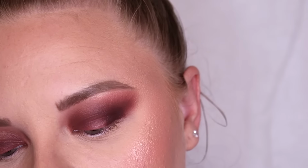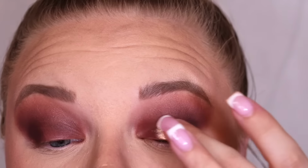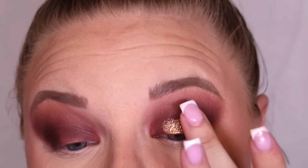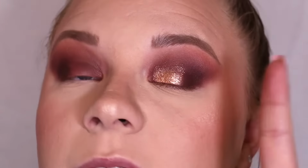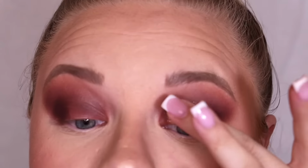So I'm just going to take Sequin. Oh, look at that. Oh my God. And then I'm just going to pop this. Like, come on. Come on. I'm going to put this towards all the front half of my lid. Kind of like a soft cut crease sort of moment.